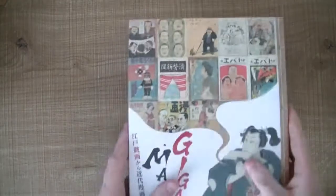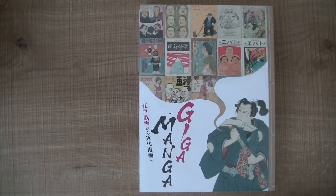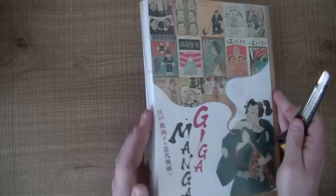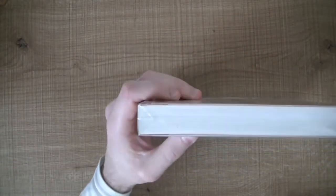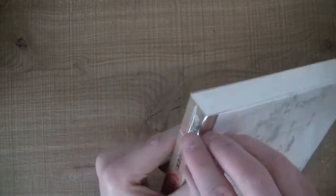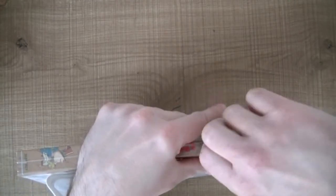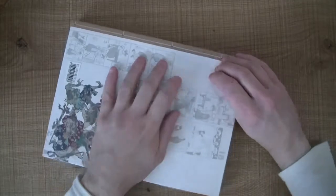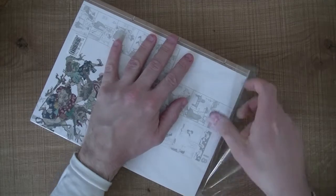And also I got this, sorry neighbours, so this is Giga Manga. So let's do an unbagging. So the history of manga exhibition, I've kind of gone over a bit of the history of manga in my first manga video, but oh, I don't need to cut it, it's got one of these sticky openings. But in the Manga Museum they said that Giga was kind of the general term for humorous pictures and caricatures in the Edo period, so an early form of manga.